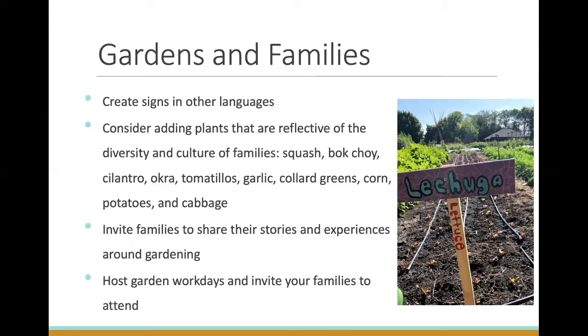You could also invite your families to share their stories and experiences around gardening. And then last but not least, you could host a garden workshop day and invite your families to attend that day and help take care of the garden.